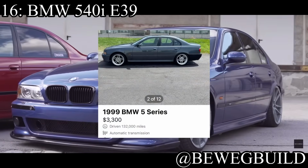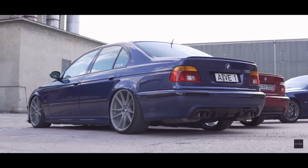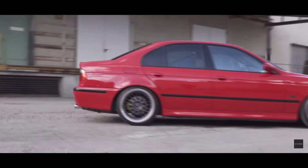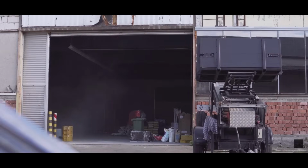Coming in at the number 16 spot is the wonderful BMW 540i E39. Yes, that's right, you can find a 540i E39 for under $5,000. Now, the only reason why I didn't put it higher is because I'm honestly not that sure how good these cars are for tuning. They're not really like a tuner's car.